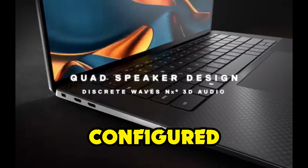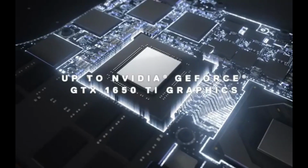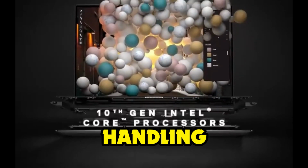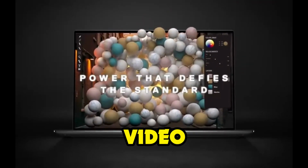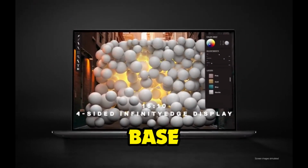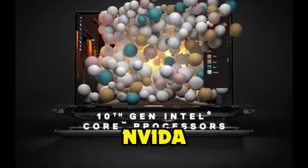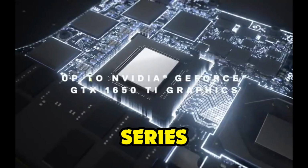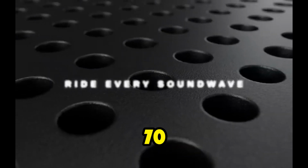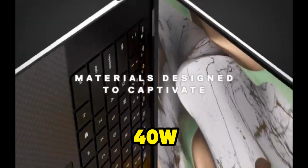This laptop can be configured with an Intel Core i5, i7, or i9 H-series CPU. These powerful processors are capable of handling demanding activities such as programming and video editing. If your task doesn't demand a lot of GPU processing power, you can obtain the base model with an Intel Arc A370M GPU or upgrade to one of the NVIDIA GeForce RTX 40 series GPUs, up to a 4070. The NVIDIA GPUs aren't the quickest on the market because they have a low TGP, total graphics power, of 40W, but they're still sufficient for intense applications.